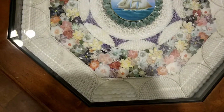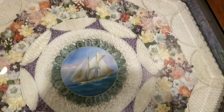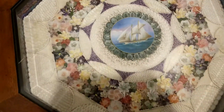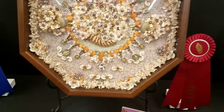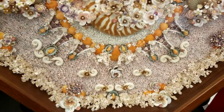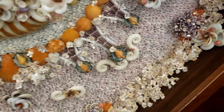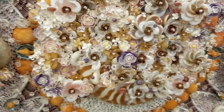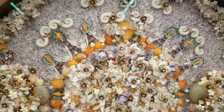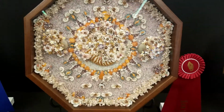This one here, the flower. This one's all made of shells. It's a small table. That's pretty. This one. Look all the details on this. The little tiny shells. And then they made it into look like a flower. It's beautiful. Like a shell.